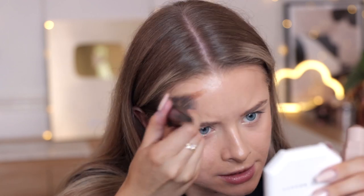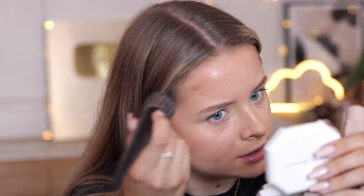And I think if you were using that as a highlighter, because obviously it's designed to be a glowy product, you might struggle to blend that out as a highlighter because you can't really tap it in. You have to kind of aggressively blend it. It has blended. It just took me a little bit longer to get there, which is frustrating. If I'm honest, those aren't my favorite. I much prefer other contour sticks.